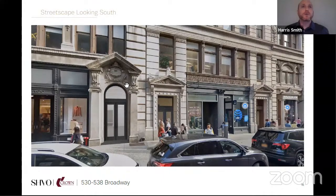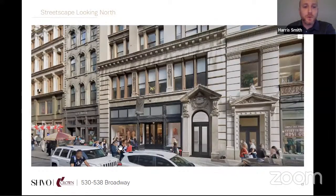Here we've overlaid a rendering within the streetscape of our proposed entry. And this is looking south on Broadway. And here you can see the proposed design more closely relates to the 536 to 538 retail door height, as this door is approximately 10 feet. Another view here looking north of the same streetscape with our proposal.